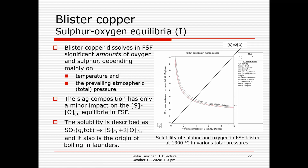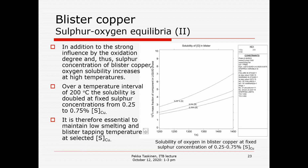This is why blister copper is actually boiling and fuming in the launders when the furnace is tapped. And that is why we need to cover those launders, in order to be sure that the smelter operators are not getting too much of that SO2 coming from the material into their systems. So this dissolution of sulfur and oxygen is rather strongly dependent on temperature, smelting temperature.